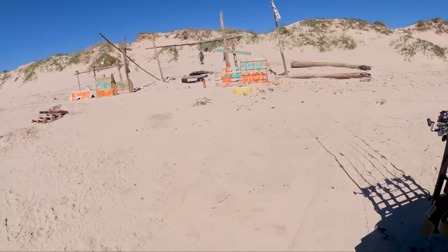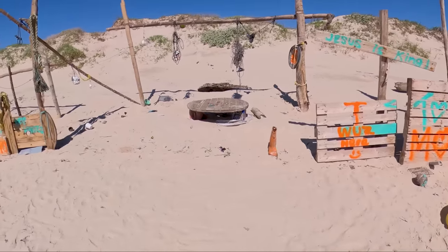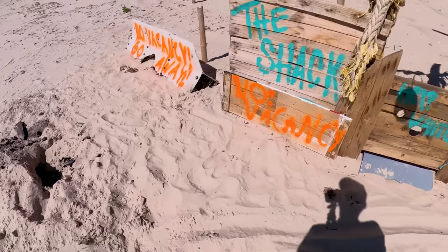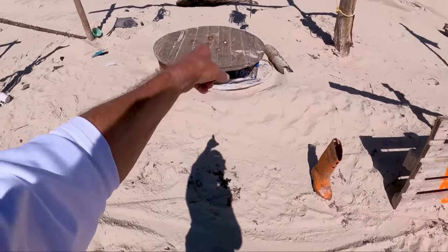Now we got another thing right past the migrant boat. Check this out. Somebody built a cool little thing out of the trash that floats up on the beach. Jesus is King. All this stuff they found on the beach and built this little thing. This is pretty cool. No vacancy, go away. The shack, help wanted. That's pretty freaking cool. Boots, a table. Some of the stuff you find coming down Padre Island, I mean, it's what, 70 miles of beach that you could drive down? But it's pretty crazy, man.